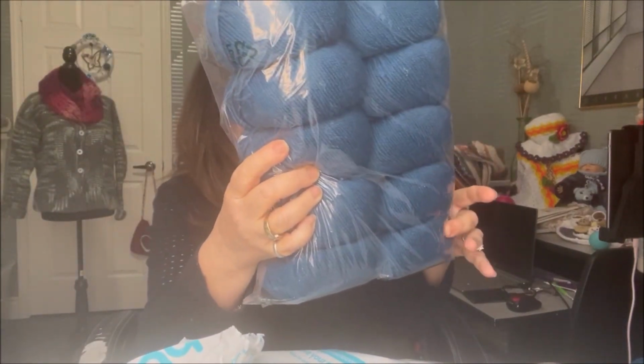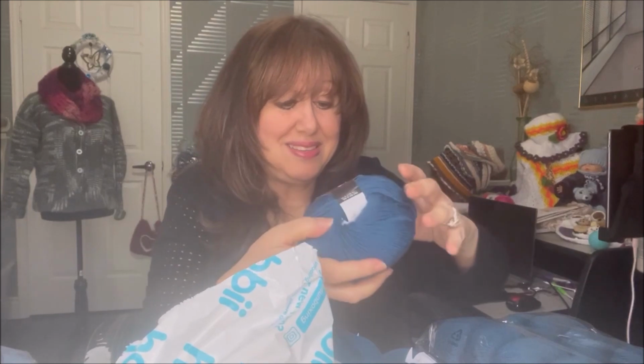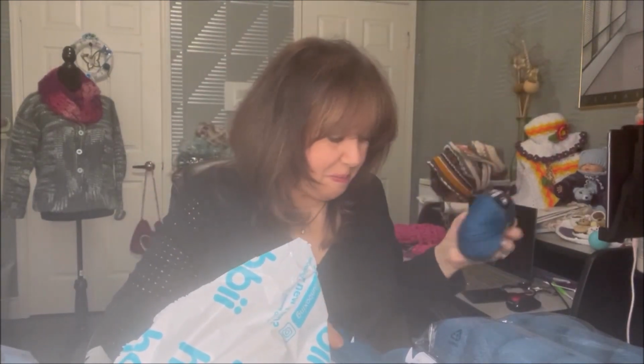Oh, I like how they package this. 1, 2, 3, 4, 5. So there's 10 in here. And 2 here. And another one. Yes. I did purchase 14 of these. And that should be plenty to make the sweater that I want to make.